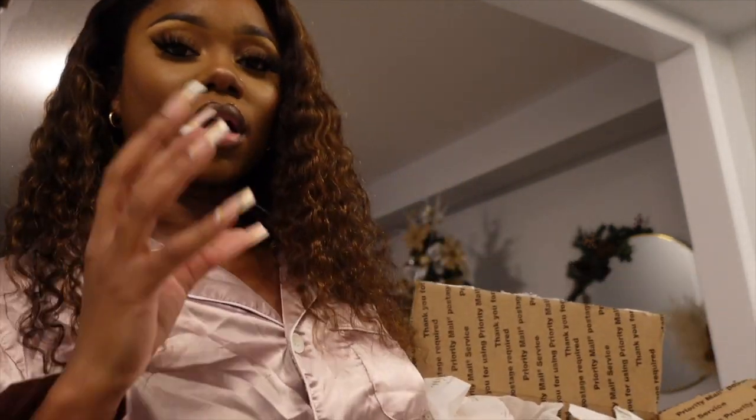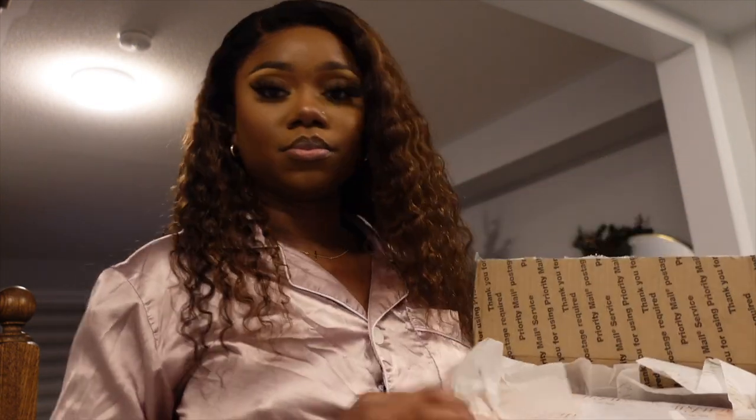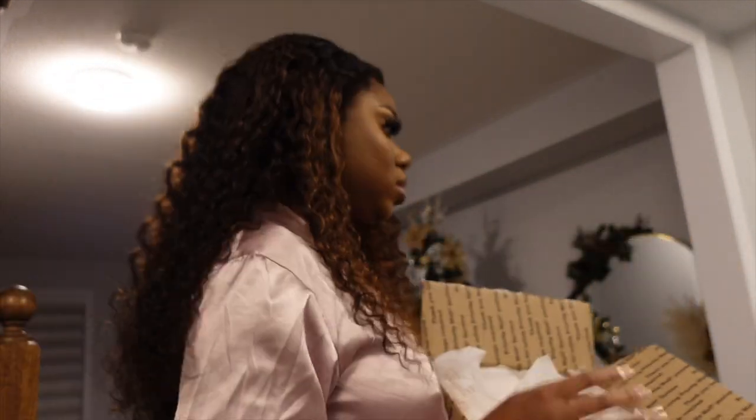And I bought from Pretty Little Thing as well. I got a couple of pieces. But anyway, without further ado, we're gonna open this and see what it looks like.